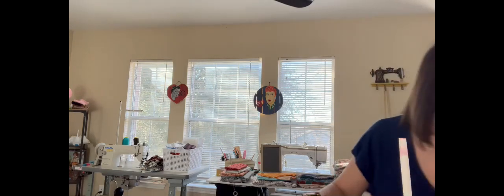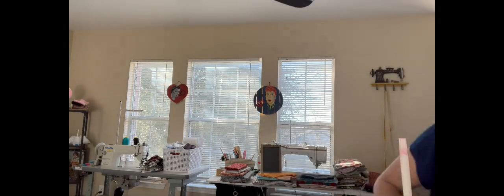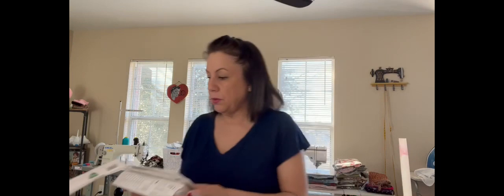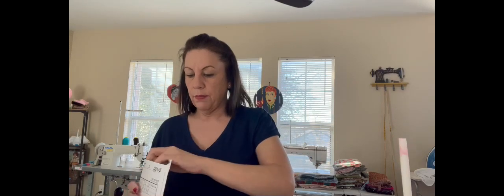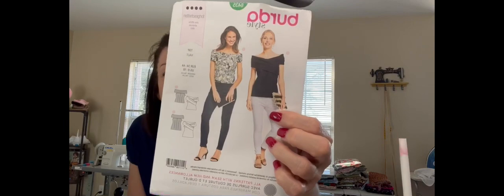And I actually think my daughter-in-law might like this. So let me just hang on for that one. All right, and these are uncut. They're new, so yeah. First up, oh, it's falling apart already. Let me put this in here. Berta is uncut. This is Berta 6435.